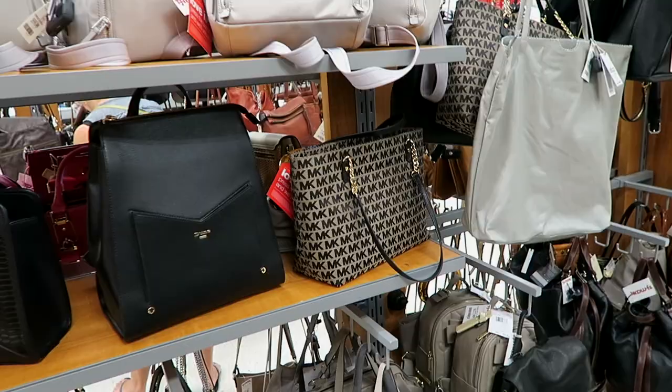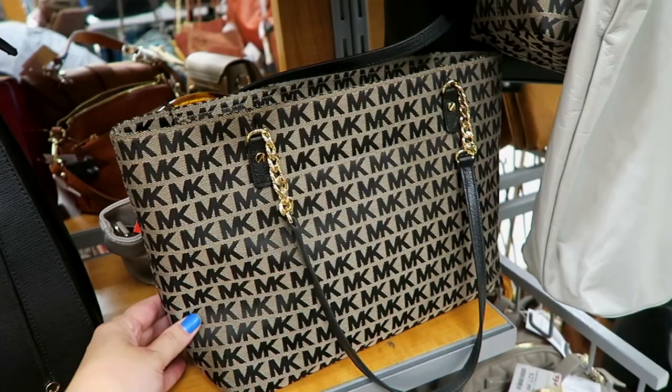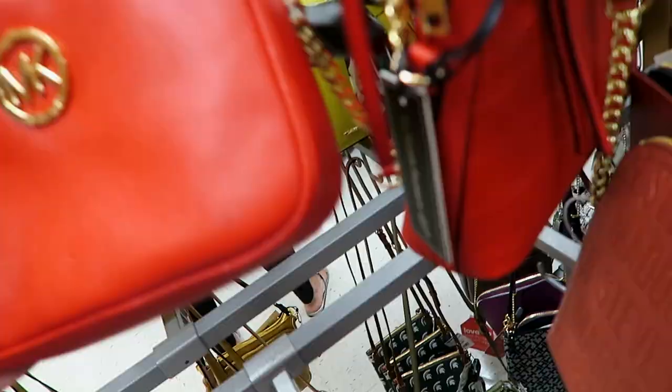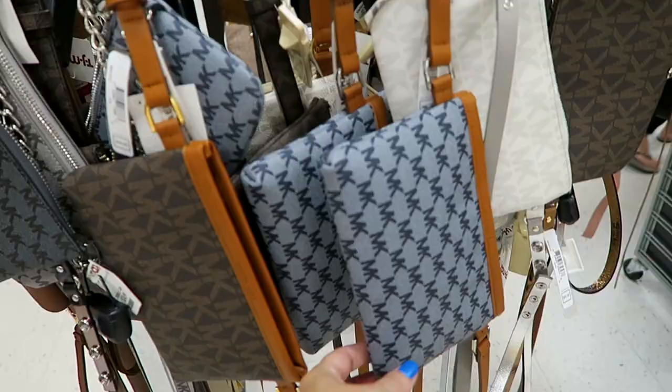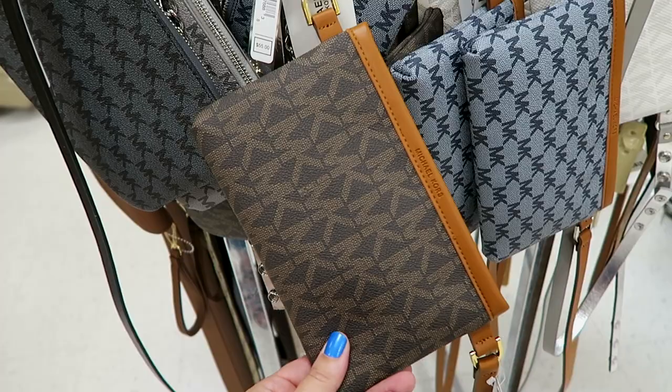I keep spotting more Michael Kors purses. So they have this one here. This one is $79.99. And then I also spotted this one down here. This one is $99.99. Oh, here's a red one back here too. And the red one is $79.99. You guys, we just spotted Michael Kors fanny packs. How funny. I didn't even know they had these. These are $24.99 and I'm kind of loving this one right here. See, that's what you need. A Michael Kors fanny pack. How funny. I didn't even know that they had these.